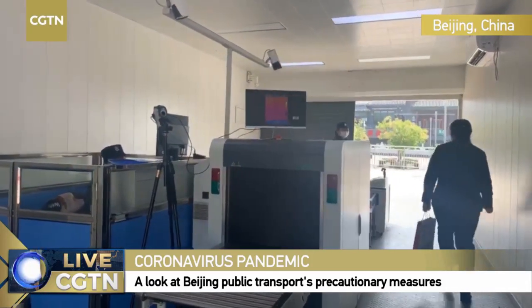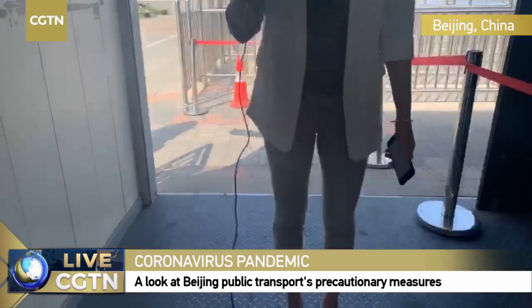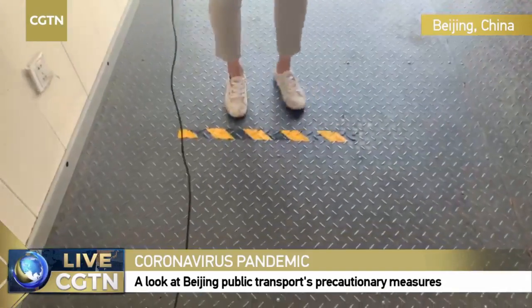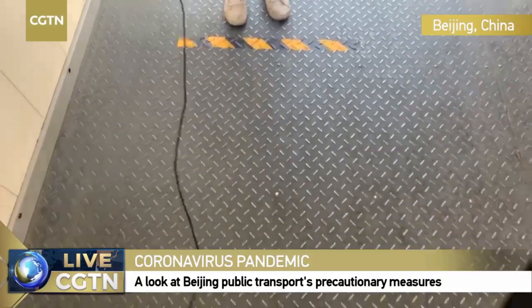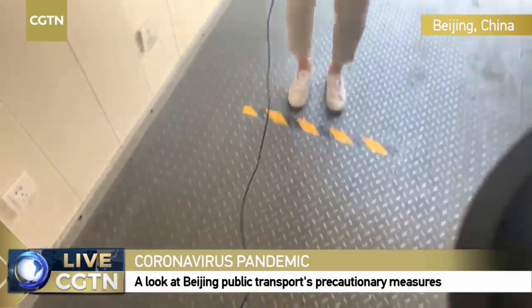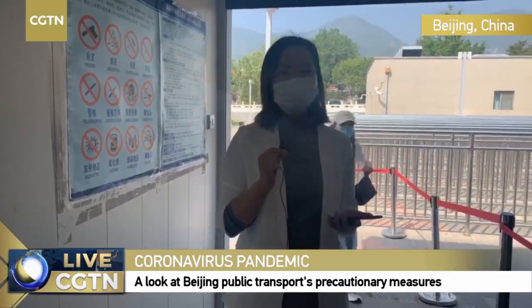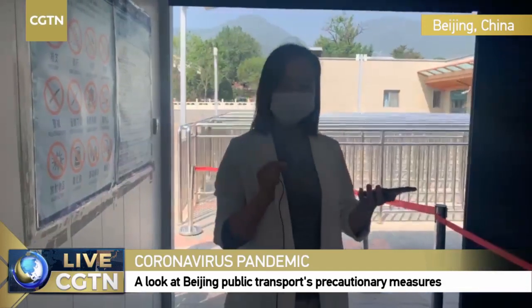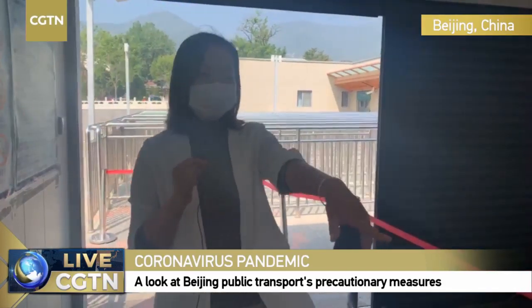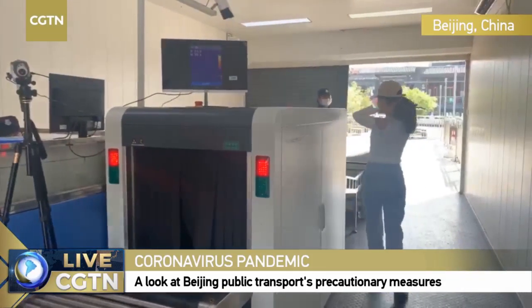So first of all, I want to show you guys these lines on the floor. These lines on the floor, as you might tell, are the 1 meter boundary for passengers to remember their social distancing. If I was pretending to be a passenger trying to get on to the tram, I'll be stopping here. Actually, there's one already going in. You can see how she gets checked.